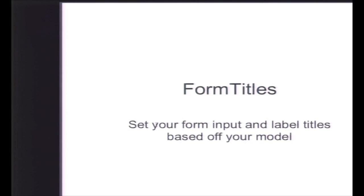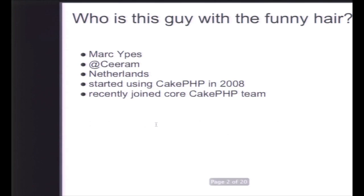Well, I'm doing a presentation about a little helper I made this week, and I thought maybe it's something to share with you. I created some form inputs, and I needed to set the titles every time in the input method, so I based it off the schema.